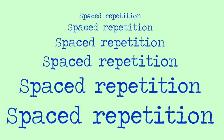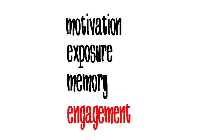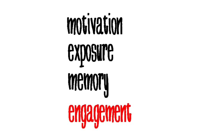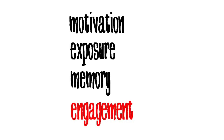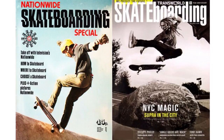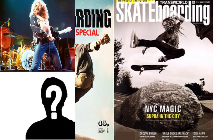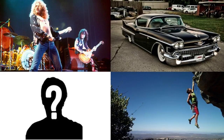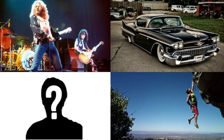That brings us to the fourth and final requirement, which is engagement. Now, what does that mean? Well, it means connecting with the language, which can only happen when you're genuinely interested in what you're reading or listening to. So if you're interested in skateboarding, for example, read about skateboarding. If you're not, don't. Only you know what really interests you. It may be music, cars, rock climbing, or anything else. But whatever your interests are, read about them in the language you're trying to learn. That way you'll be engaged, which will help your memory and your motivation.